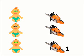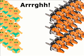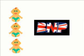I have 1, 2, 3 chainsaws, and 1, 2, 3 babies. Great, so they're the same. But this technique is no use if I have an infinite supply of babies and an infinite supply of chainsaws. I'll be counting chainsaws until I die, and by that time the babies will probably run off and cause mayhem by forming a political party or something.